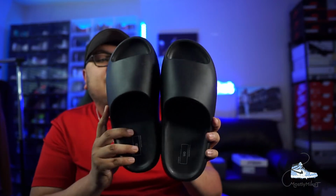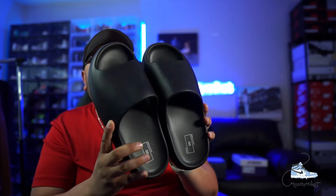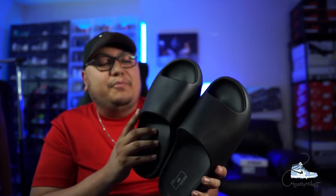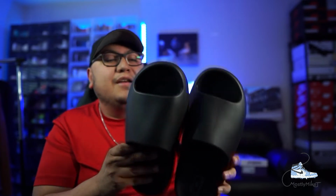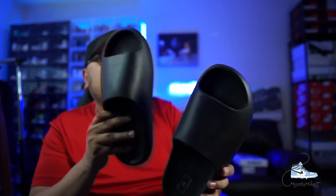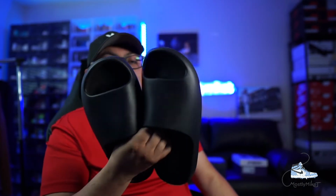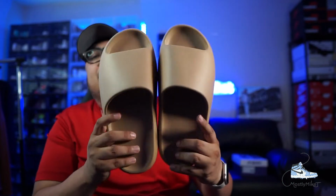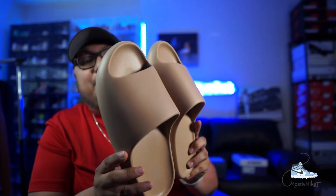So this is just something that I wanted to buy to give you a different look, a different alternative. Obviously, you don't want to pay the $100. You want to pay $12.50 if you want to just wear these around the house, or if you want to wear these to the pool, to the lake, whatever the case may be. This is definitely a great option. So again, this is the black colorway. I did pick it up in another colorway, the tan colorway. So this one is basically the pure colorway.